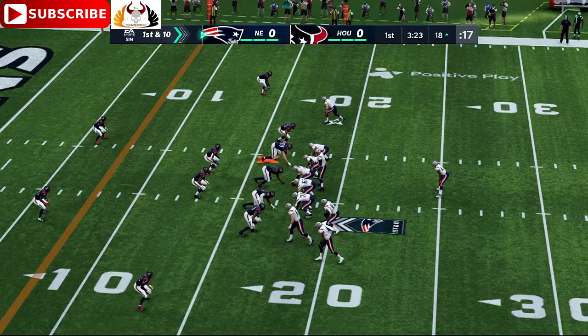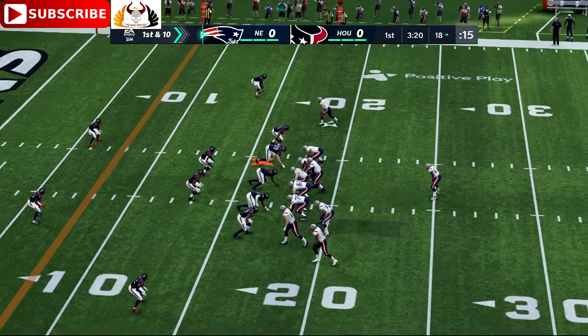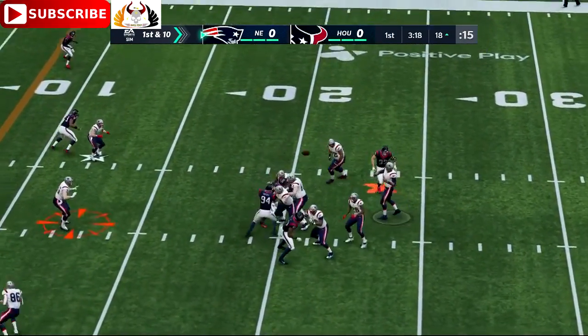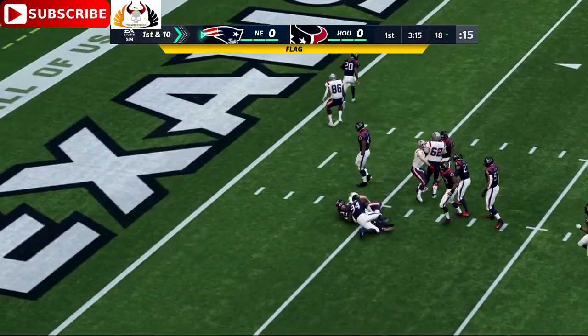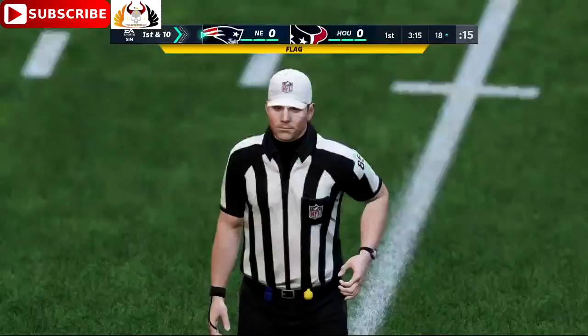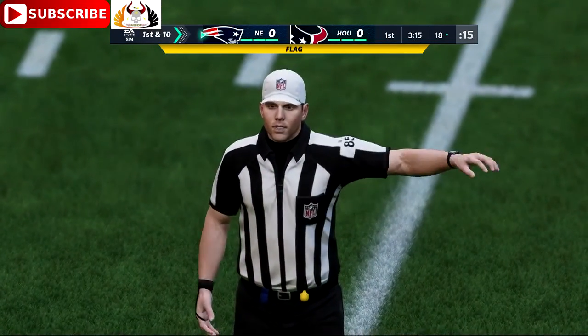So from inside the 20, here's 1st and 10 at the 18. From the red zone now, Newton. He's going to have the hook up to Izzo. And he's going to be taken down here with a penalty flag on the field.